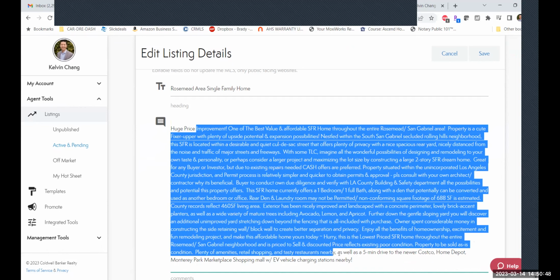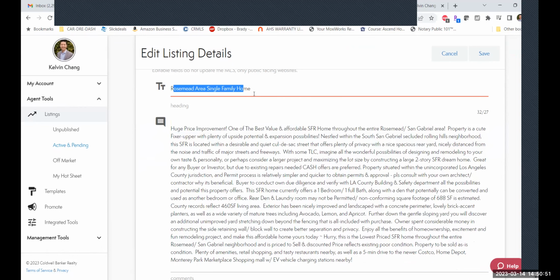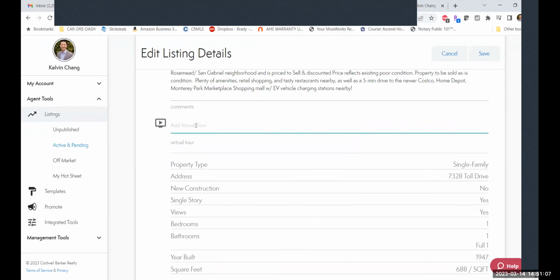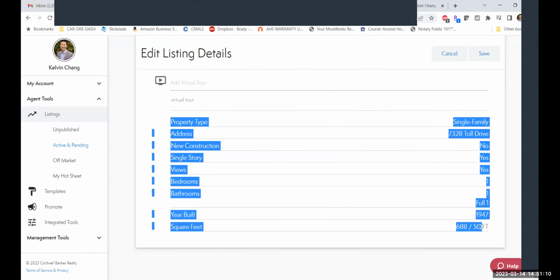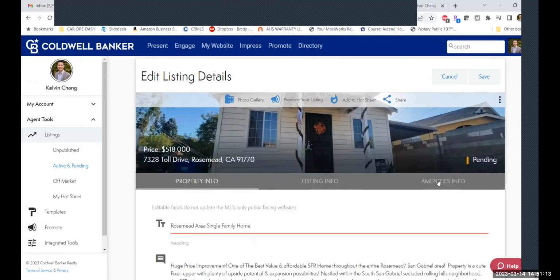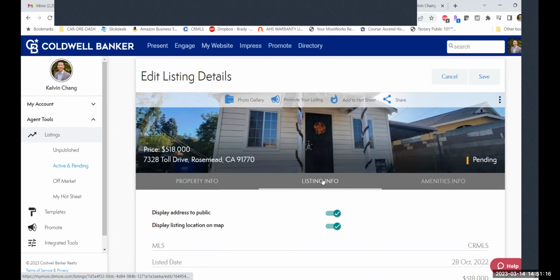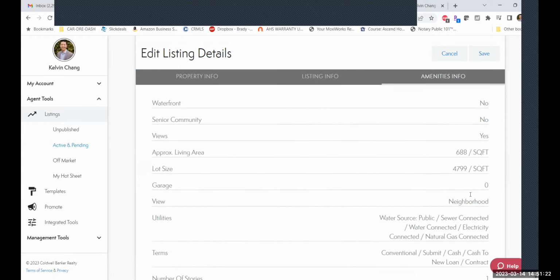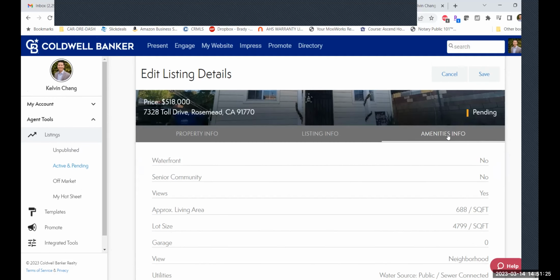So I can edit the description that's going to go on the flyer. This is going to be my header, like lowest price home in Rosemead, or I can write great cul-de-sac street single family house, or 2-story gem, whatever you want to write on your header. This will be on the top. I could create a virtual tour link, and then these are my property details, right? After I do that, I can choose to share this to the public and double check my amenities. I never inputted any of this. All of this is syndicated and pulled from my listing in MLS.